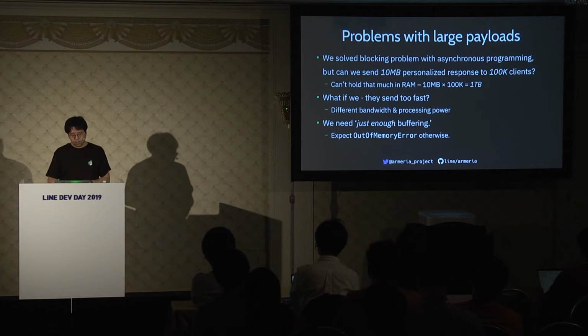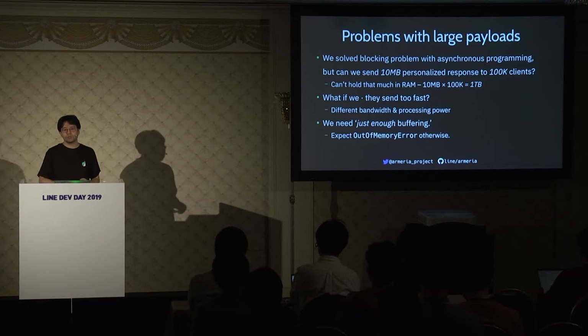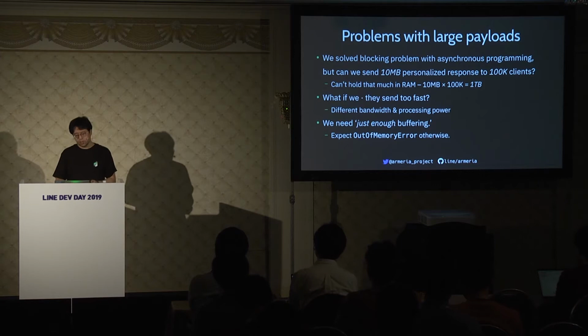So we chose to implement an API called Reactive Streams for Armeria to solve this kind of problem. And this is also used for interoperating with other Reactive Streams implementations, such as RxJava or Spring WebFlux, Project Reactor.